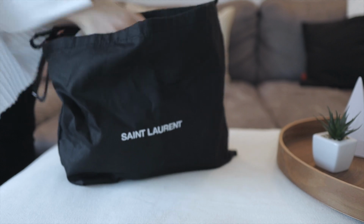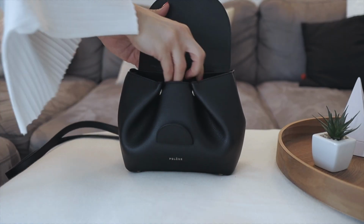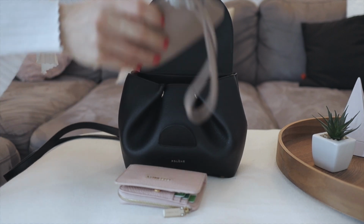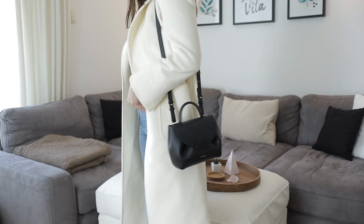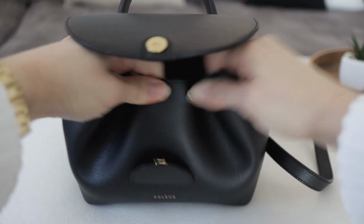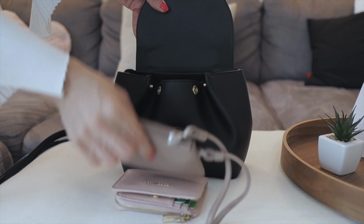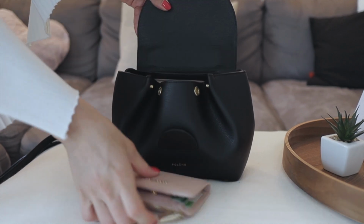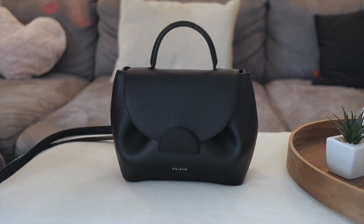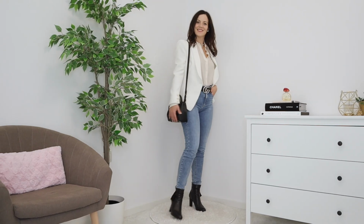Now, what I don't love about this bag is that it's a little bit hard to get in and out sometimes because of how it's designed. But that cuteness that you get from the little closure is the same reason why it's hard to get inside. So it's kind of two sides of the same coin. But how I get around this is I just don't close the little buttons and then I have no issues. And for me, this is not really a problem, but I just wanted to mention it.